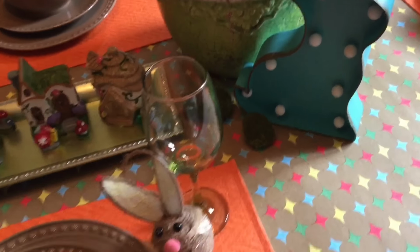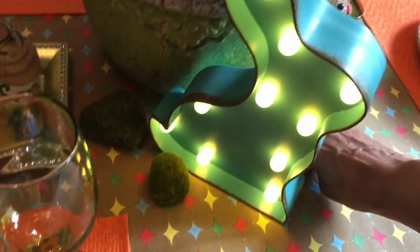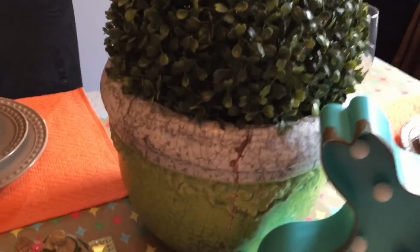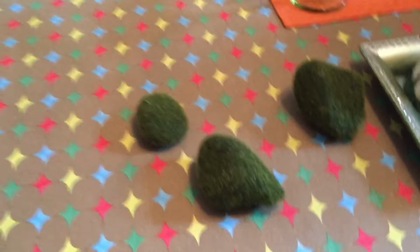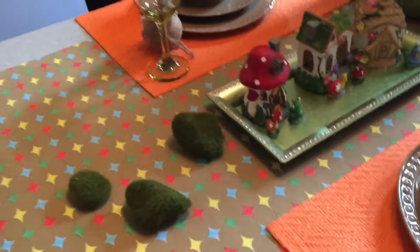The little green stemware. And down the center, I'm just featuring a couple of items that I have. This little marquee bunny lights up, if you can see him. A topiary in a little green container. And then look at these little guys. They came from Dollar Tree. I don't know if you guys remember those. Three little houses with some little moss. So just kind of pulling in an orange and green theme in here.